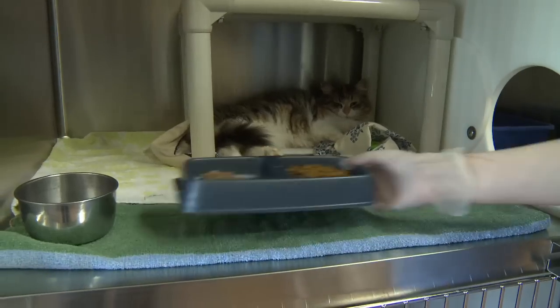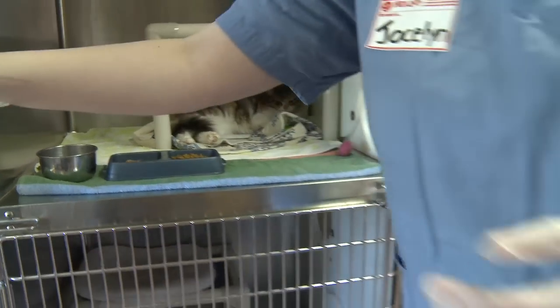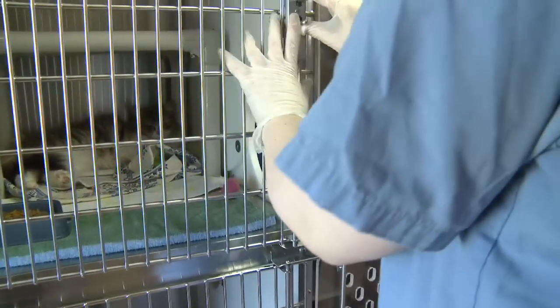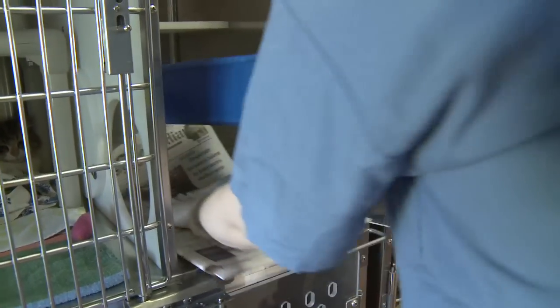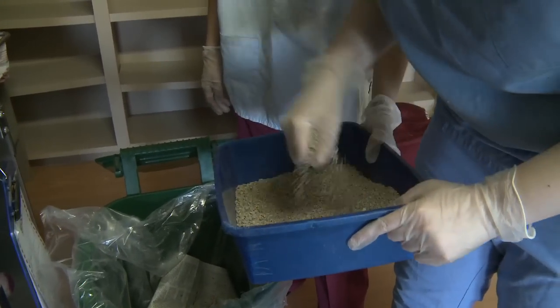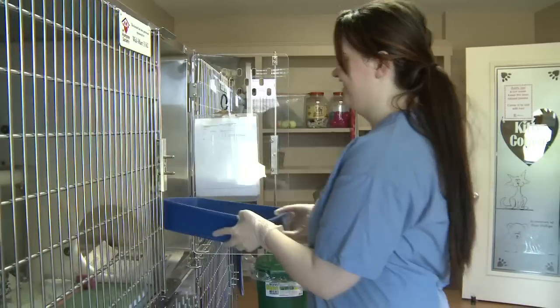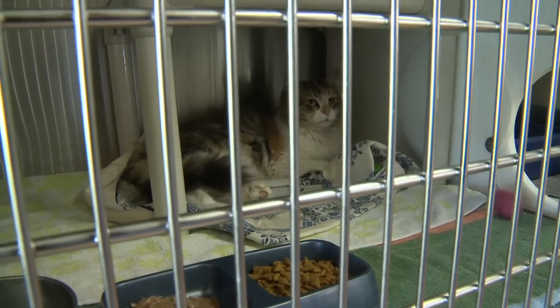So for the fun part, it's time to close it. Can you hold this? Yeah, just so she doesn't get out. There we go. We actually do use our hands. So basically, you just start scooping. Doesn't look too dirty, so it's okay. Here you go. She seems so happy about this right now.